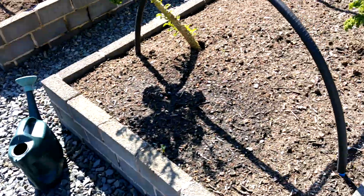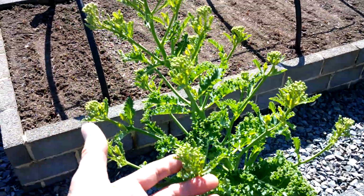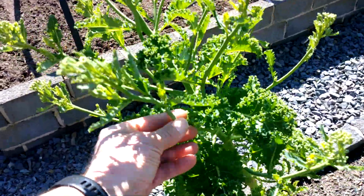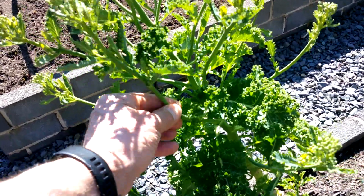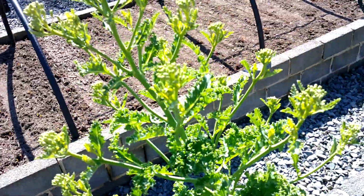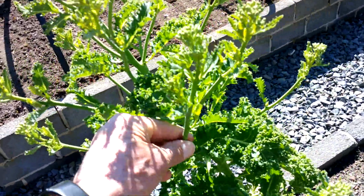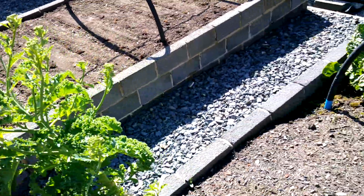Then again adjacent to that you can see this kale is running to seed, but I'm going to cut these off and eat them as sprouting broccoli. I forget who it was told me about that now, but it's absolutely true. So if your kale's looking like that, don't waste these, cut them and eat them as sprouting broccoli, absolutely delicious.